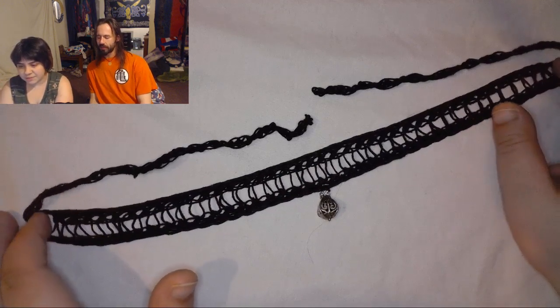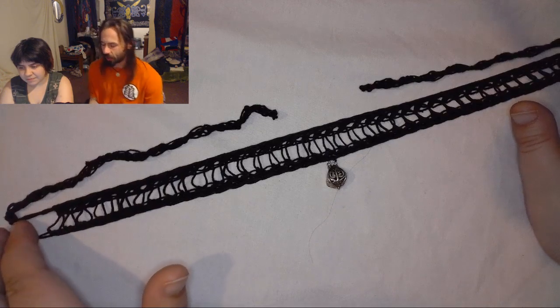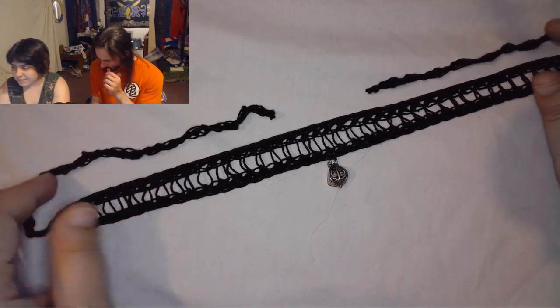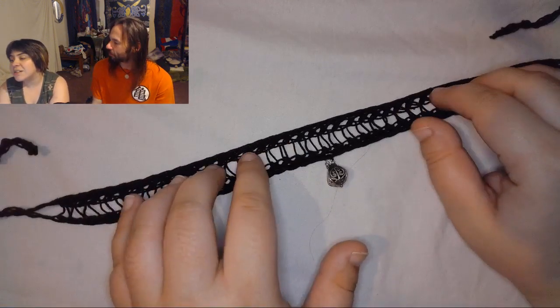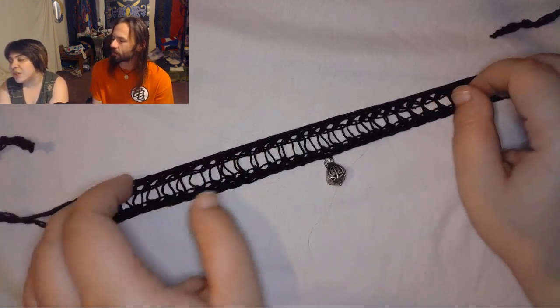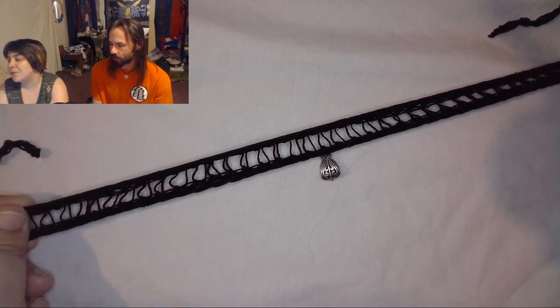Because I think it would be good to have something to help space the fabric out, because I feel like it wants to collapse on itself a little bit. Yeah, as you're wearing it. Yeah, well, that's because of how the stretch is with this type of lace. If I had made it a little bigger, it wouldn't want to stretch.